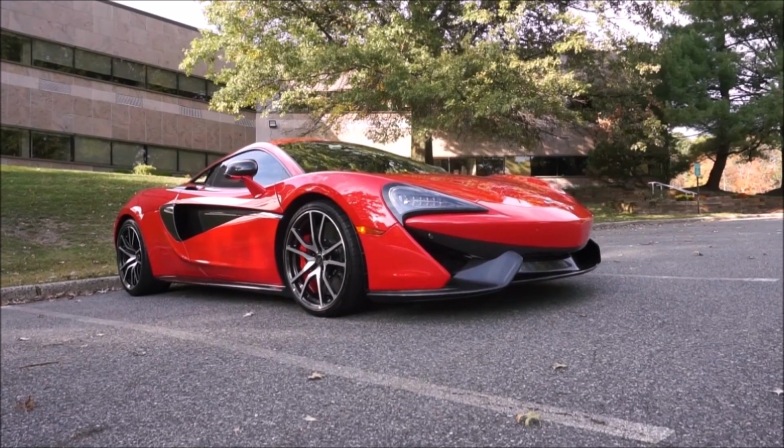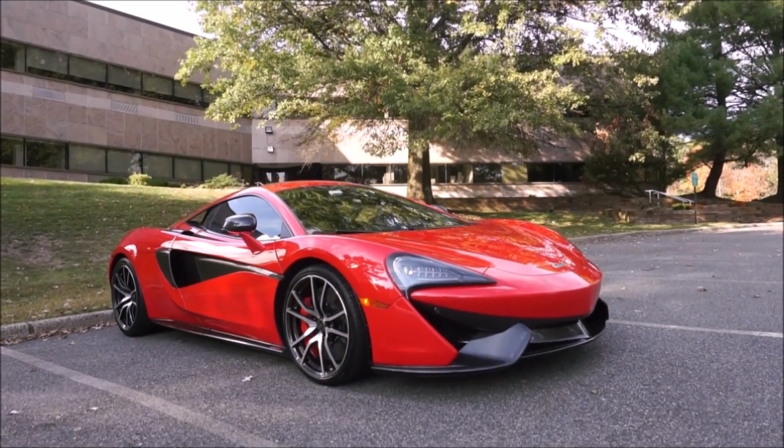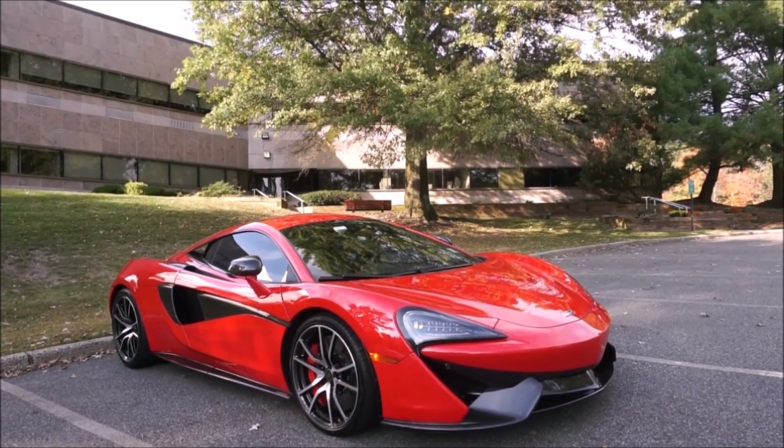The first thing that probably attracted me to McLaren was the looks. I think they really did a fantastic job with the looks. The 570S really had me hooked. The 12C was good, the 650S better, and then once you got to the 720 and the 570S, I thought the design just knocked it out of the park.